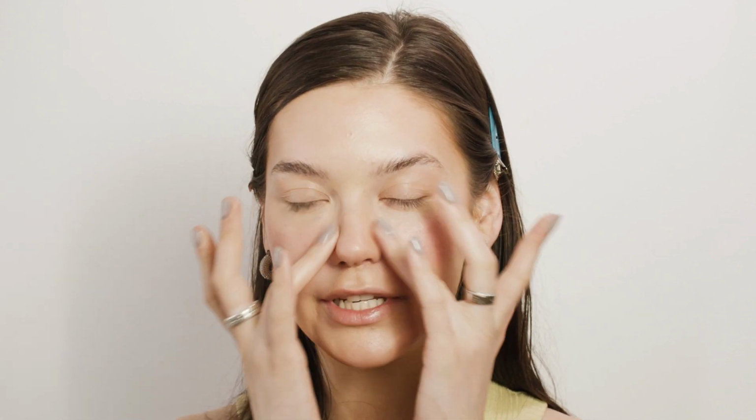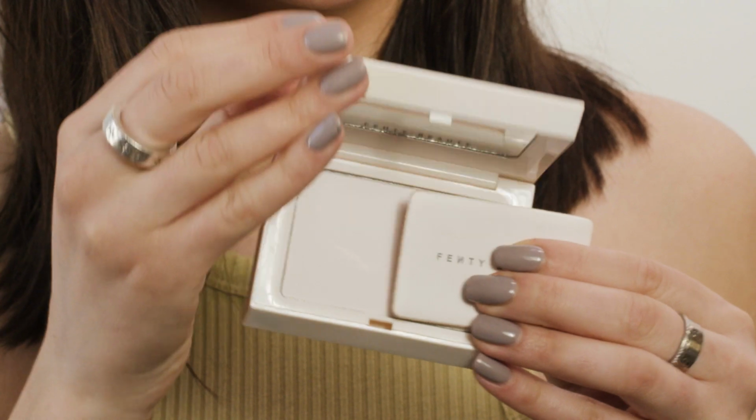And now I'm gonna use some powder to set the parts that need to be set. I don't wanna put it all over because I wanna keep the glow, but it's definitely way too greasy to be going out like this. I have been using this universal blotting powder from Fenty Beauty as well, just because it is super natural and it's gonna be easy to touch up as well.